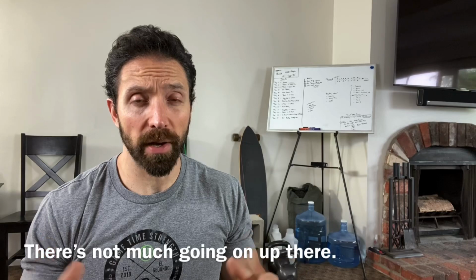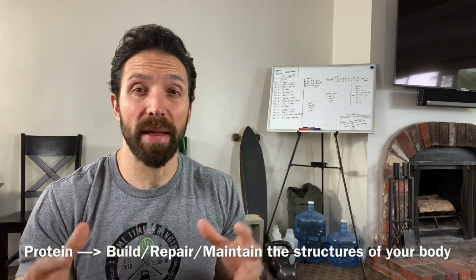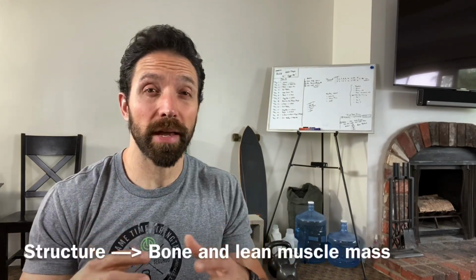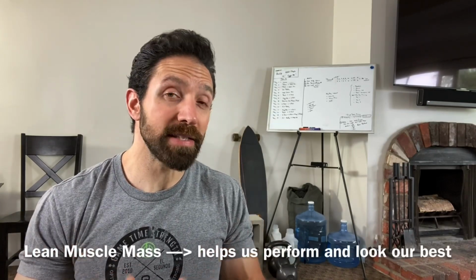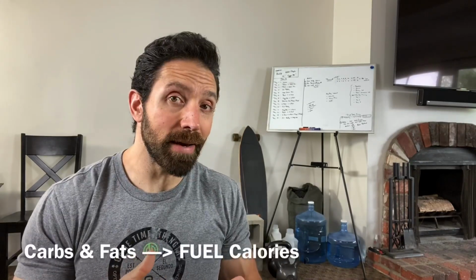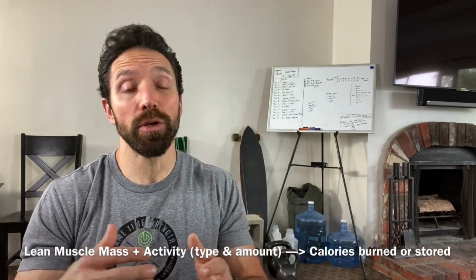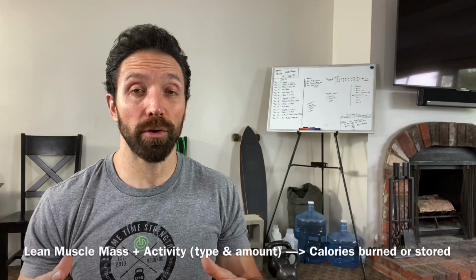I'm a simple-minded guy, so I like to think of things like this. Proteins are the type of calories that help you build, repair, or maintain your structure. When I say structure, think bone or your lean muscle mass. That lean muscle mass that's under our fat is the sexy stuff that helps us keep performing and looking our best. Carbs and fats, on the other hand, I like to think of as our fuel calories. Both serve a purpose depending on the amount and the type of activity that you're doing. For the most part, the amount of lean muscle mass you have and the amount of activity that you do will dictate how much of those fuel calories you use or store for later use. We'll get more into carbs and fats in the future, but today we're gonna focus mainly on protein.